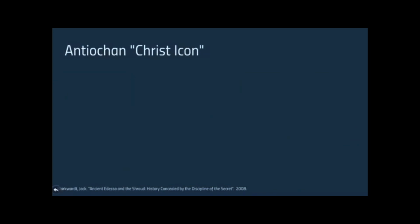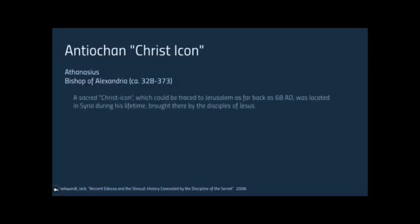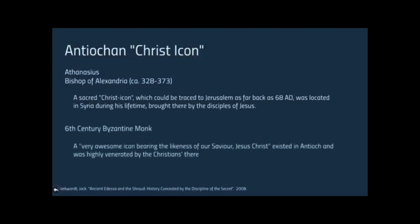One item of particular interest is described to us in the writings of Athanasius, the Bishop of Alexandria, who lived in the mid-4th century. He tells us of a sacred Christ icon, which existed in Syria, where Antioch is, during his lifetime, that it was brought there by the disciples of Jesus in 68 AD, ahead of the Roman destruction of Jerusalem. We can learn a little more about the Christ icon from a 6th century Byzantine monk who describes it as, quote, a very awesome icon bearing the likeness of Jesus. He says that it existed in Antioch and was highly venerated by Christians there.